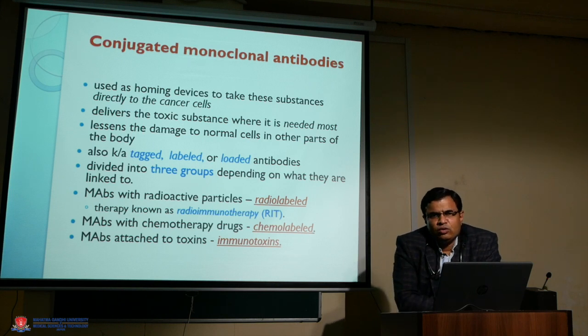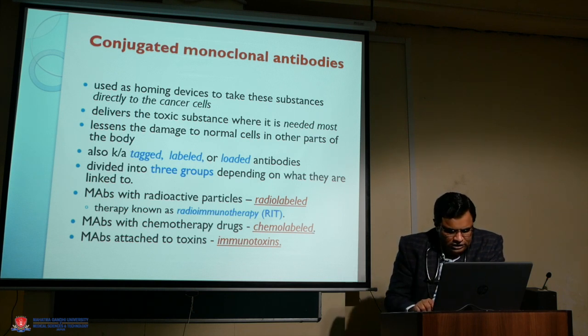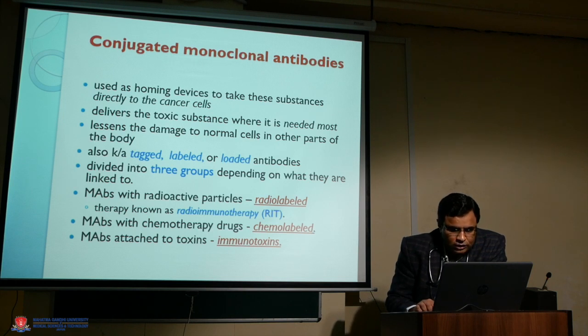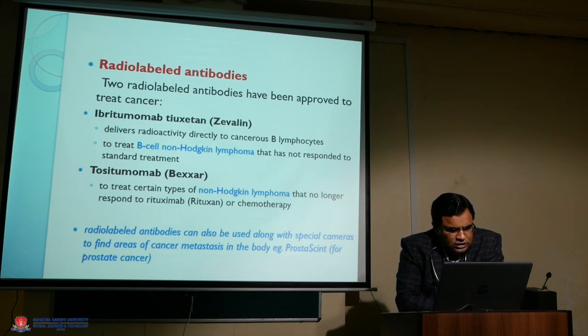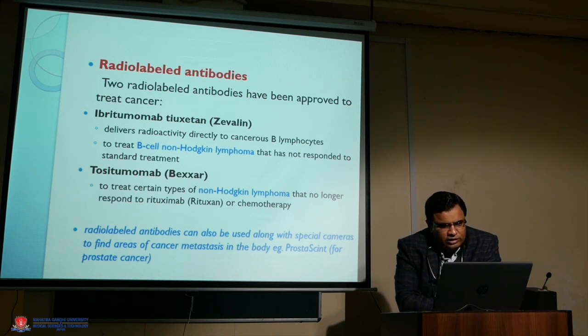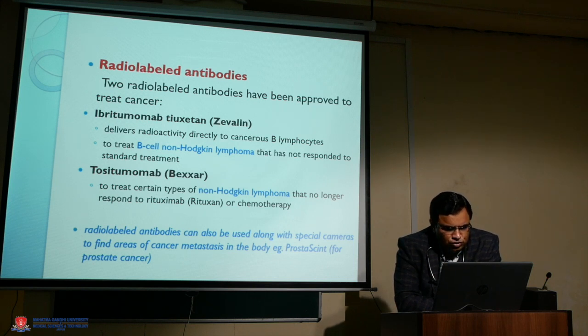We have different conjugates that bind to monoclonal antibodies and destroy cancer cells; these are known as immunotoxins. The monoclonal antibodies labeled with radioactive material are known as radio-labeled antibodies. Two important radio-labeled antibodies that have been approved for treatment of cancer are ibrutinib and tositumomab. Ibrutinib is used in B-cell NHL and tositumomab is used in non-Hodgkin's lymphoma.